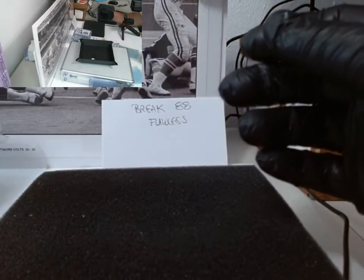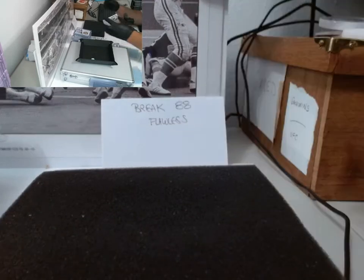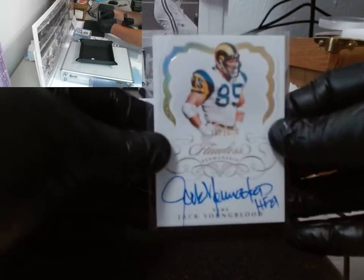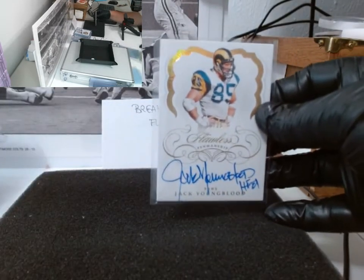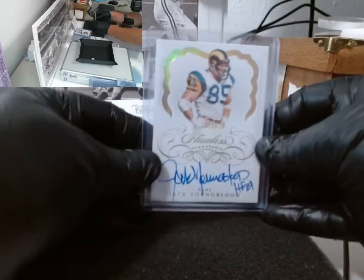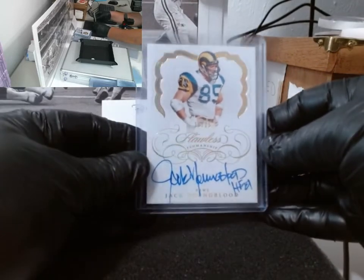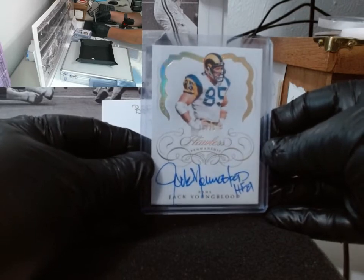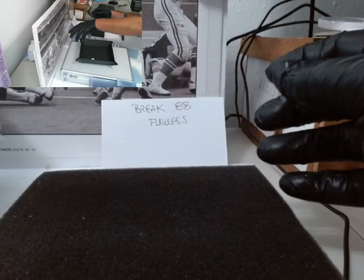And another Hall of Famer. This guy played for the Rams back in the 70s. 18 of 25, Jack Youngblood. Jack Youngblood from the Rams. Played in Super Bowl, what was it, 13 or 14 against the Steelers. Got the raw end of that deal. But he's still a Hall of Famer.